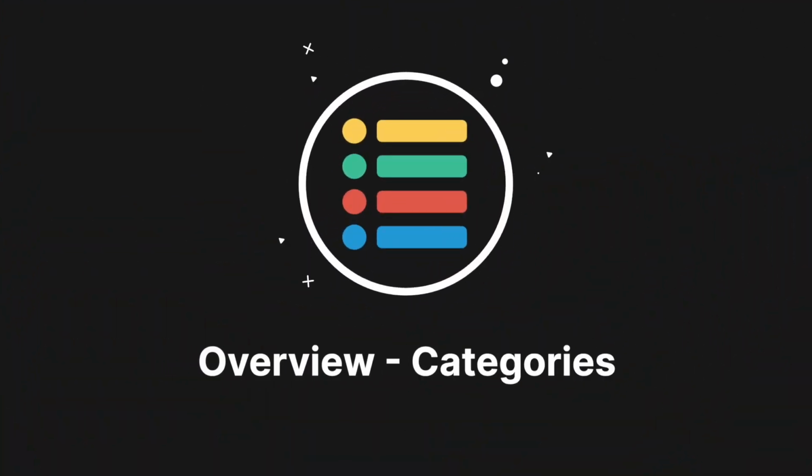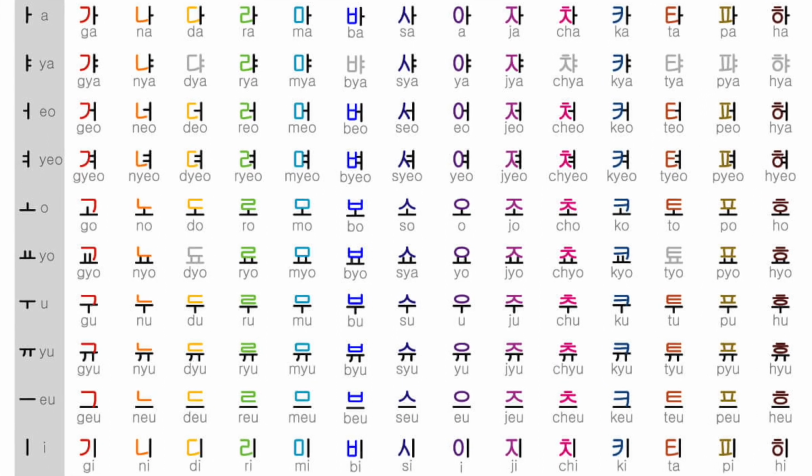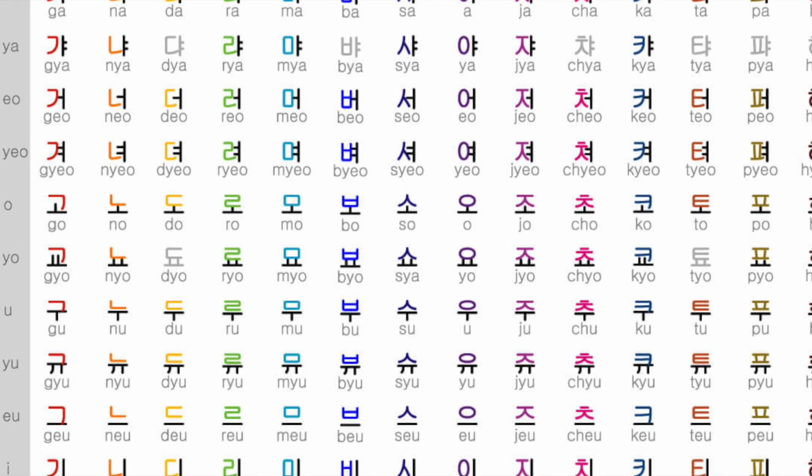Okay, let's dive into today's topic. Going forward, we will part the apps into 4 different categories. First of all, vocab and scripts. This means to learn words and phrases in your target language and also a different script, so a different alphabet or a non-alphabetic script if there is one.